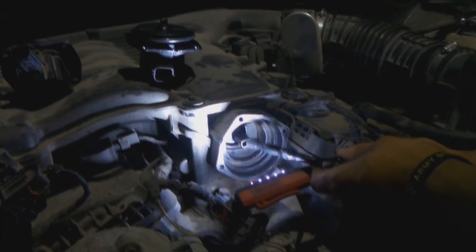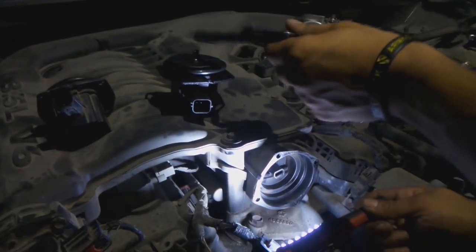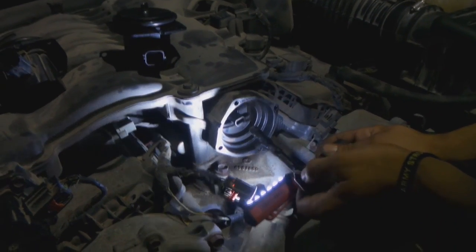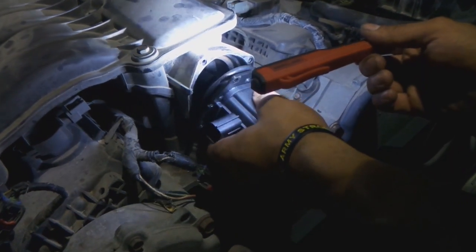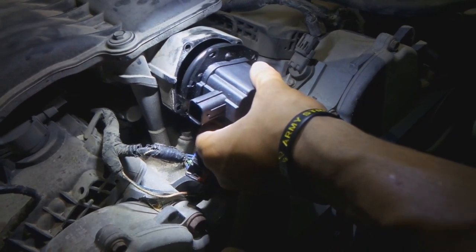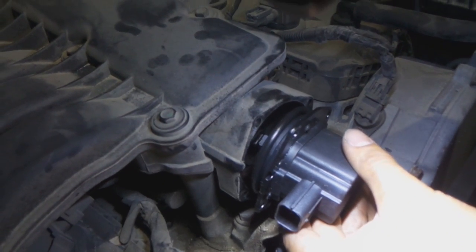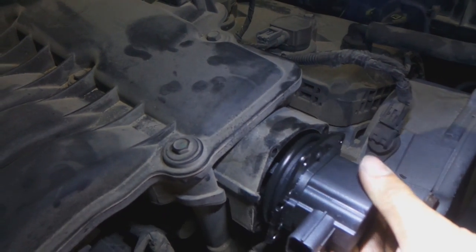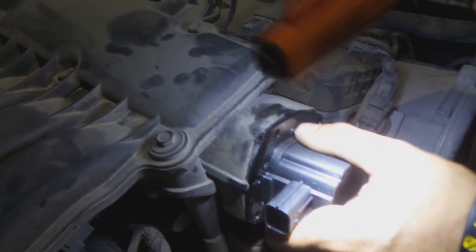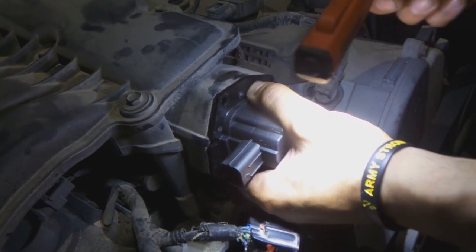If you can see here, there's this part that sticks out on your sensor, and it's going to have to go in here. I'm going to show you how to do that. When you get the sensor in place, it probably is not going to be parallel like a direct fit, so make sure you get the part that sticks out in that hole first. Then don't worry about the bolt holes at first. See that? It's not lined up with the holes, so just push and then twist it so it lines up with the holes.